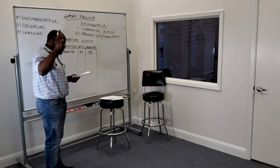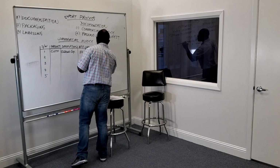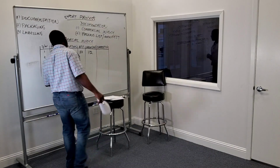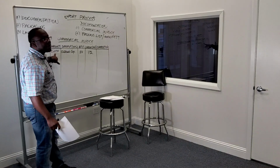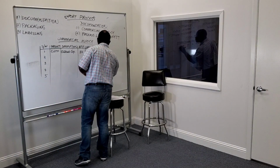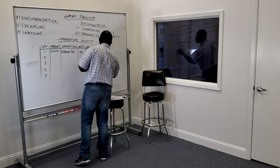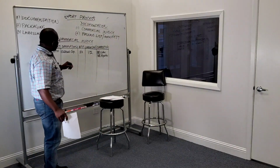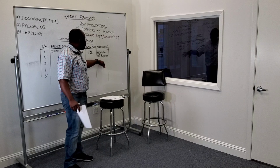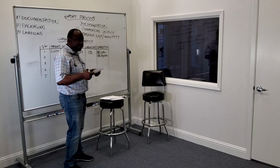Now, what is the most important thing? The most important thing of all is the composition. Now, I'm shipping cloth. What is that cloth made of? For example, 70% cotton, 30% polyester. Why is this important? Because when customs are evaluating how much the potential duty on this is, it has a different value. So the composition is very important.